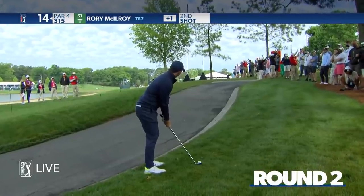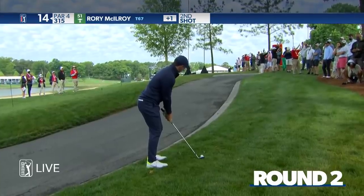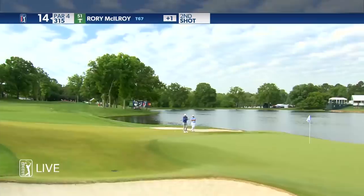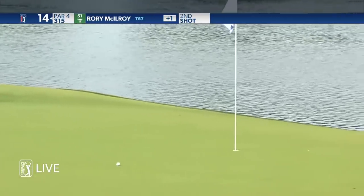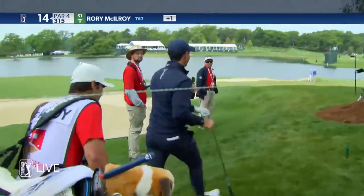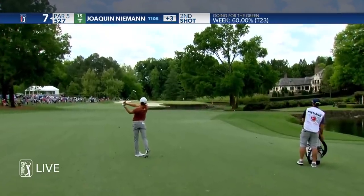I mean, the problem is he cannot see the flag or even the green, so you've got to really trust your yardage that Harry Diamond walked off. That should land on the right side of the green. Oh, really nice. Wow, what a shot by Rory McIlroy. Seriously impressive there. Oof. Just a 348-yarder.